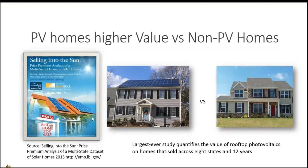Okay, here we are. So if we look here, I want everybody to notice this link right here. It is http://emp.lbl.gov, E as in Echo, M as in Mary, P as in Papa, dot L-B-L, Lima Bravo Lima, dot gov. This right here was a report that came out in 2015. Now, let me explain why this report is extremely important.